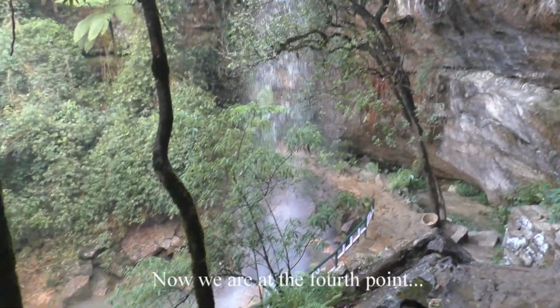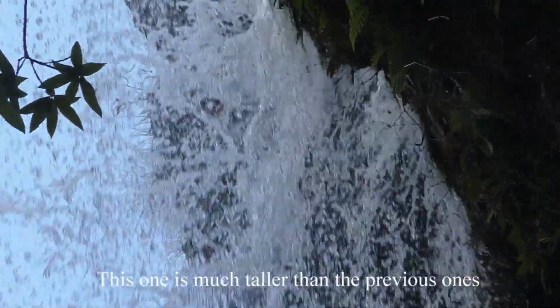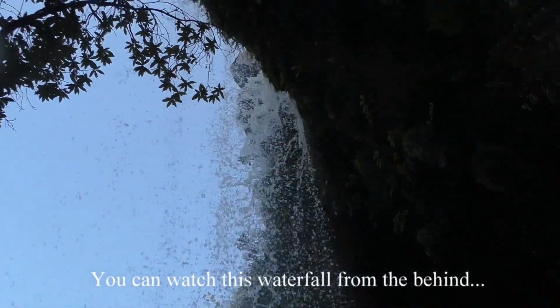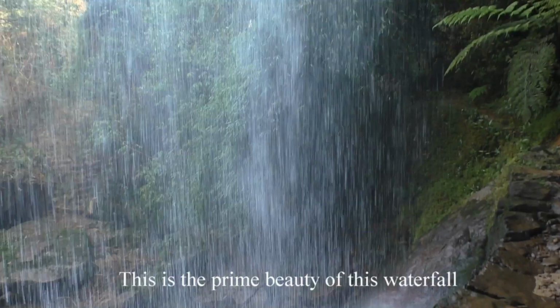Now we are at the fourth point. This one is much taller than the previous ones. You can watch this waterfall from behind, that means from the back side of the waterfall. This is the prime beauty of this waterfall.